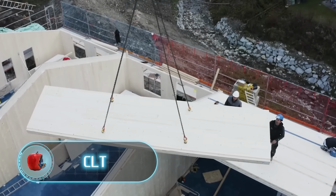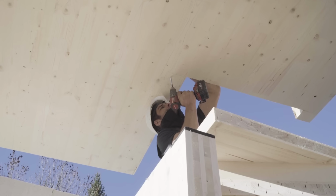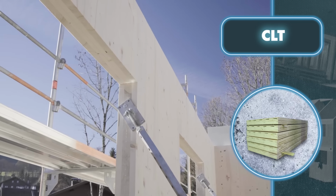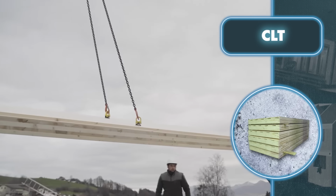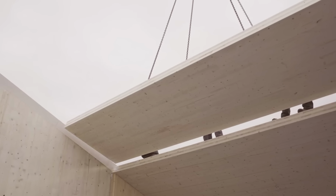CLT. Rediscovering an old material. That's what Timber Mass Solutions says about cross-laminated timber. It sounds bold, but one can agree with the company. Buildings made from these panels go up quickly since they come pre-made from the factory and are simply secured next to each other like all other quick install panels. And yes, they can be attached to the roof, the floor, or used as walls.